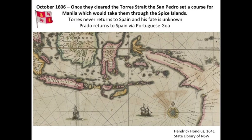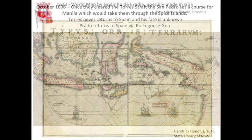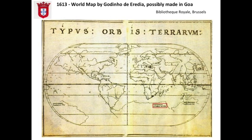Now, this is a very interesting map by this gentleman, Gaudinho de Heredia, you may have heard of. He has an interesting history. He was the son of a Portuguese so-called nobleman and a Macassan princess from Sulawesi. Apparently they eloped to Malacca. Gaudinho was brought up in Malacca, educated there and in Goa. And it's thought this map could have been made in Goa.